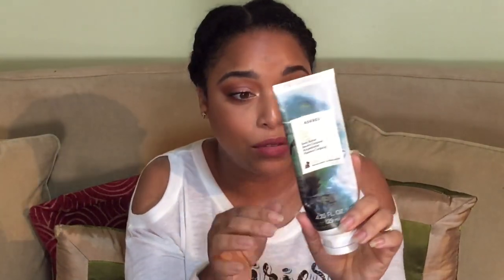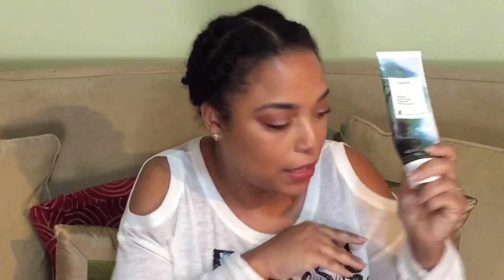I got this from a FabFitFun, but I absolutely love this lotion. And yes, I will be repurchasing it. It is a pricey lotion, but it's worth it. And I don't even think this is the full size. This is the 4.23. I think this runs about $20, but it's an expensive lotion, but to me, it's worth it, and I feel luxurious. Like, I like this better than the Bum Bum Cream. I know that's saying a lot to some of y'all, but I really like this.